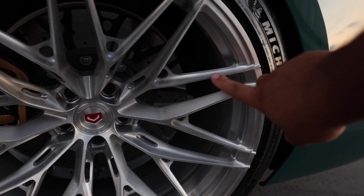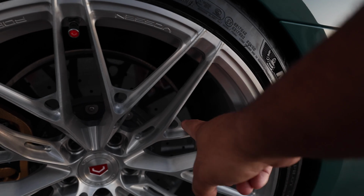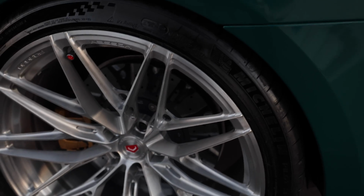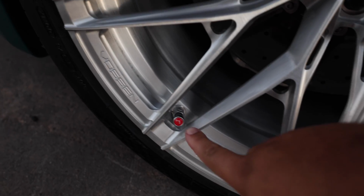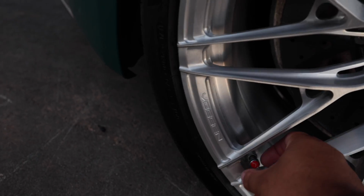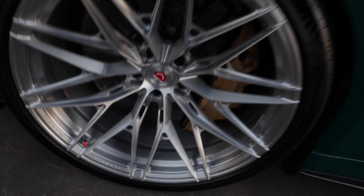So you got your flat face right here. Then it goes in. Then you got another piece that sticks up right through here. These are like razor sharp edges. Almost felt like when I was coating the wheels that I could cut myself. You know what I mean? The precision and everything that they did is just top notch. We also got the Vossen valve stem covers right there. So that's a must have if you do have their wheels. You definitely got to have those right there. And yeah, man, everything looks good.